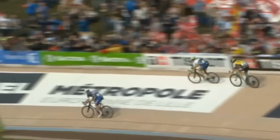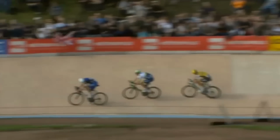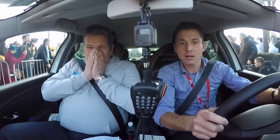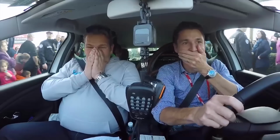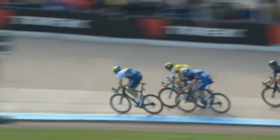He's taking advantage of the potential dive. Go, Matty. Momentum onto the wheel of Tom Boonen. Come on, Matty. To the wheel, and here comes Sep Vanmarcke. Tom Boonen is boxed in. Hayman is leading out. It's Stannard around the outside.